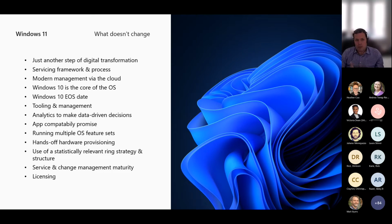So we really see this as just another step in digital transformation, meaning moving a lot of your stuff from on-premise and embracing cloud. Servicing framework and process, very much the same. Modern management, again, Windows 11 still supports the same modern management principles that Windows 10 does. And as I said earlier in my talk, Windows 10 is at the core of this operating system. So Windows 10 end of service date, again, I want to reiterate, is October 2025. That means that's the last time of the patch. That does not include any Windows 10 long-term servicing channels.